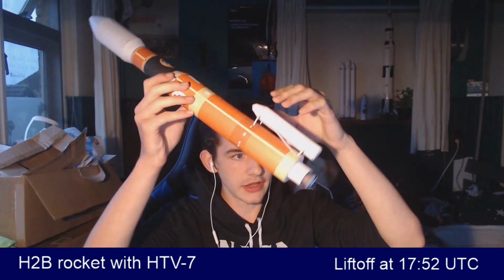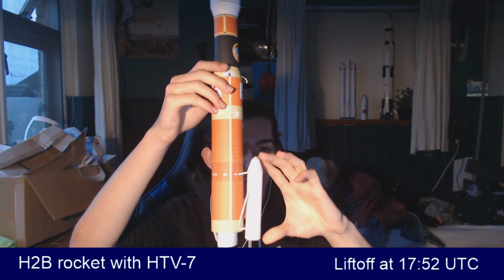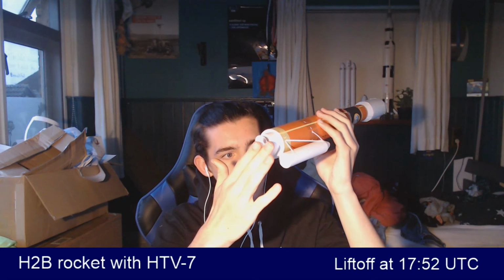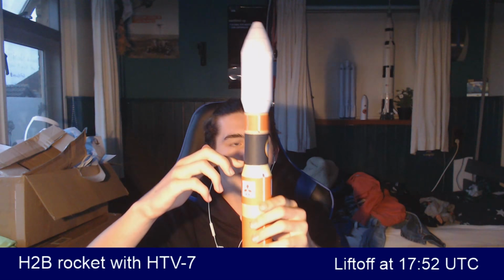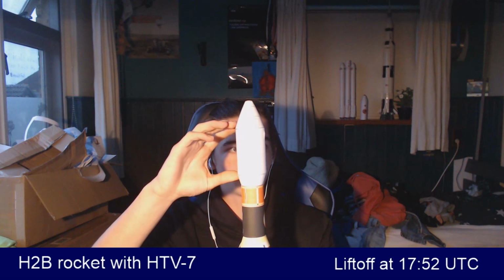We have this rocket. I didn't finish it yet, but basically we have 4 of these boosters around the main core. It has 2 engines. This is the first stage until the black part, and then this part is a small second stage, and the HTV is crammed inside this white fairing.